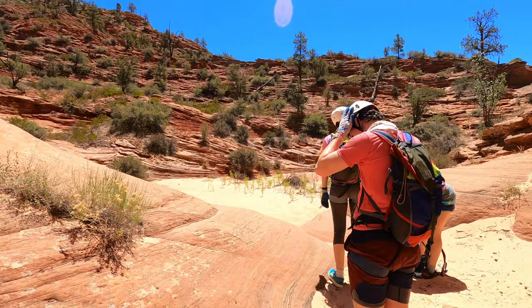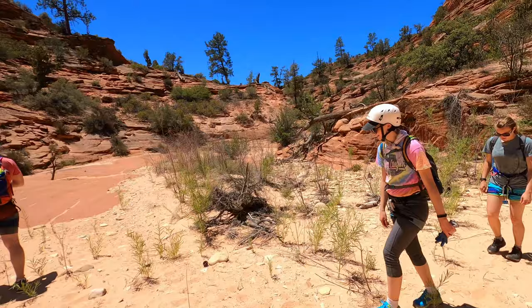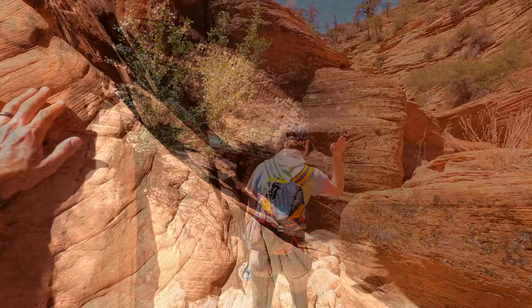All right, that ends the fourth narrows. That's it. Now we're on to the, I guess, fifth narrows down here. Oh, is there another narrows? Oh, it just ends right there. You could probably down climb this.